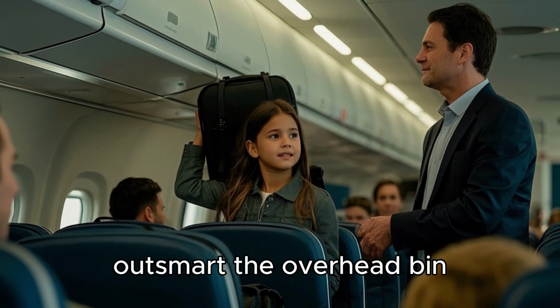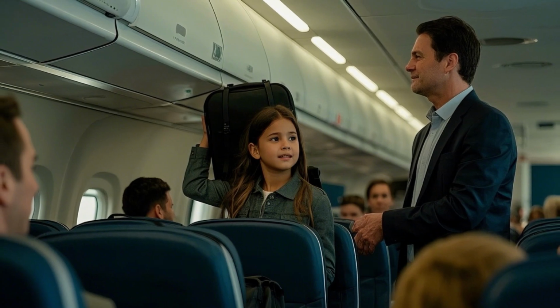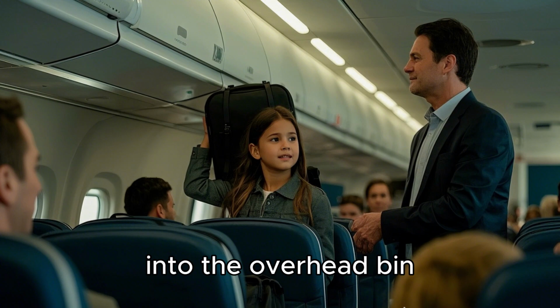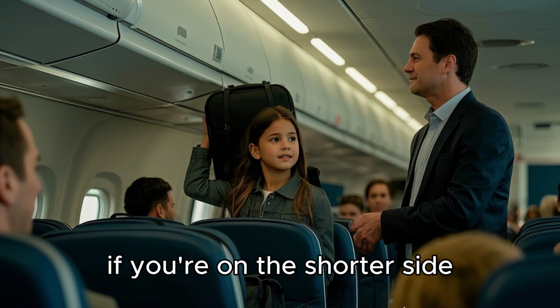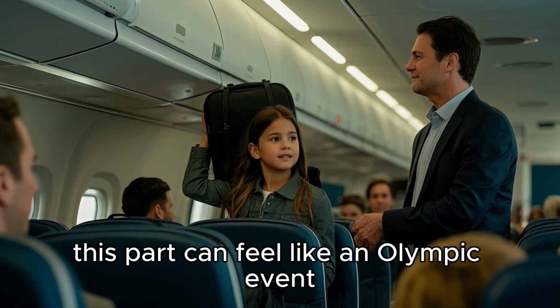Outsmart the overhead bin. Now let's talk about something a lot of travelers won't admit out loud: that moment of dread when it's time to hoist your carry-on into the overhead bin. If you're on the shorter side, or maybe not as strong as you once were, this part can feel like an Olympic event.